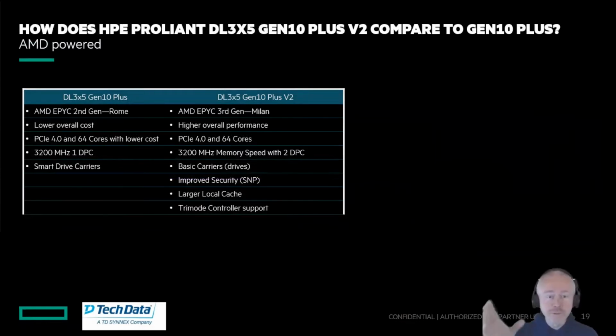Now, to show you the difference between Gen10 Plus, which has existed for quite some time already with AMD, and now Plus V2, like I said, it's just the next generation of chipset from AMD, whose previous generation was Rome, and now the latest version is Milan. What's the difference between the two? Even with Rome Gen10 Plus, we already had PCIe 4, but now we have more cores and definitely more performance. Why is that? Because in the initial version with the Rome CPUs, we had 1 DIMM per channel, and now we can have 2 DPC, so 2 DIMMs per channel, which means that we can have higher performance.